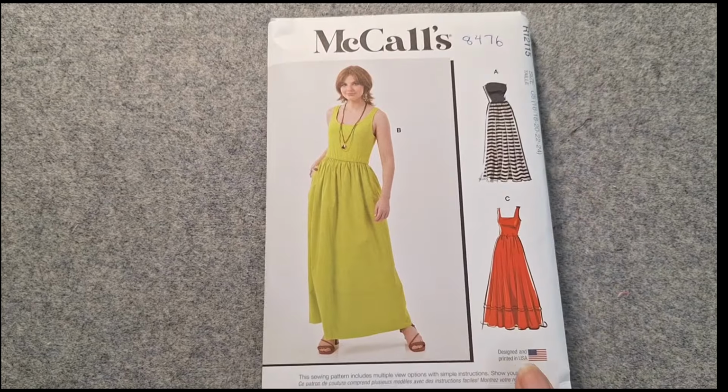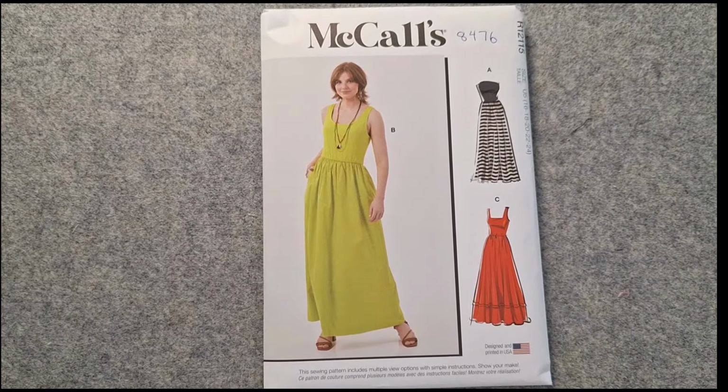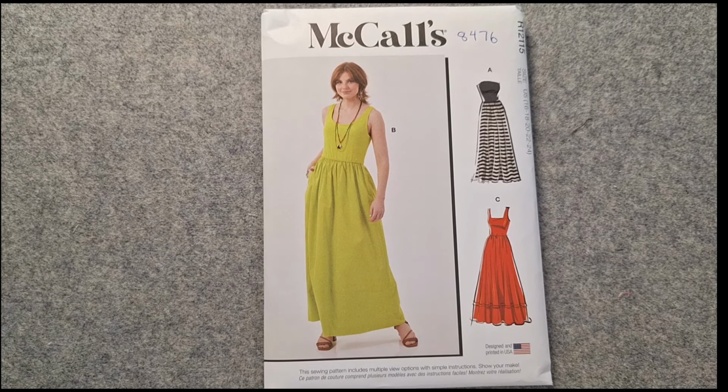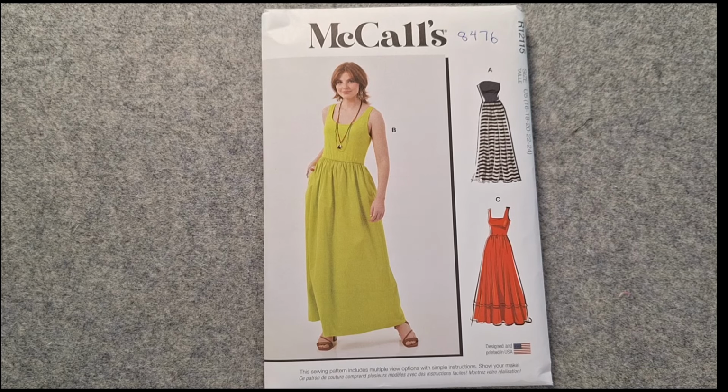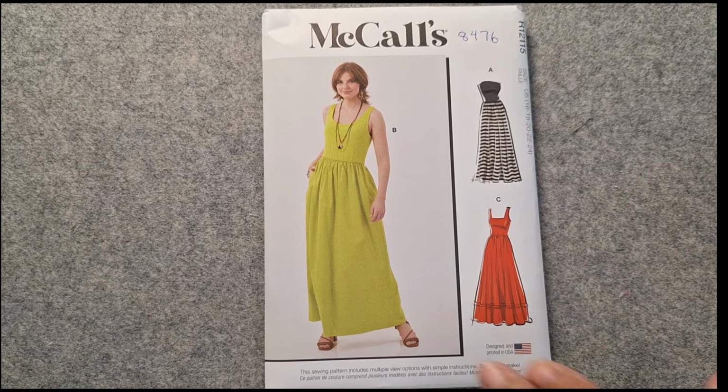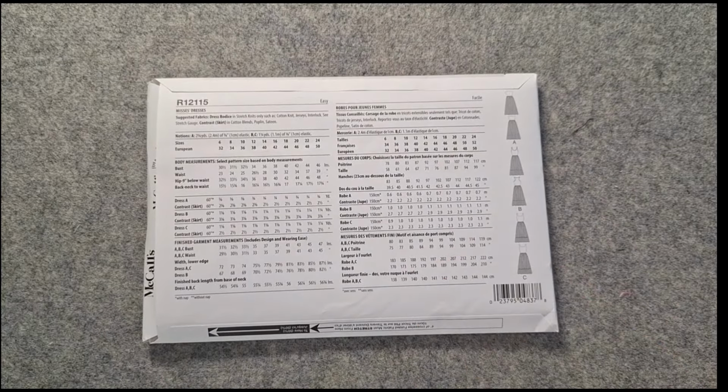This I know I've seen around, and you've seen it around too. This is McCall's 8476, where you get to use the knit on the top and the woven on the bottom with the pattern. I think it's so cool. And now that I want to wear some sleeveless tops, I thought this would be great. This is a 16 to 24 packet, but it does go down as low as size 6. They give you the body measurements and the finished garment measurements with the bust size. I would probably have to do a full bust adjustment on this, but for the coolness of it, I think I would do it.